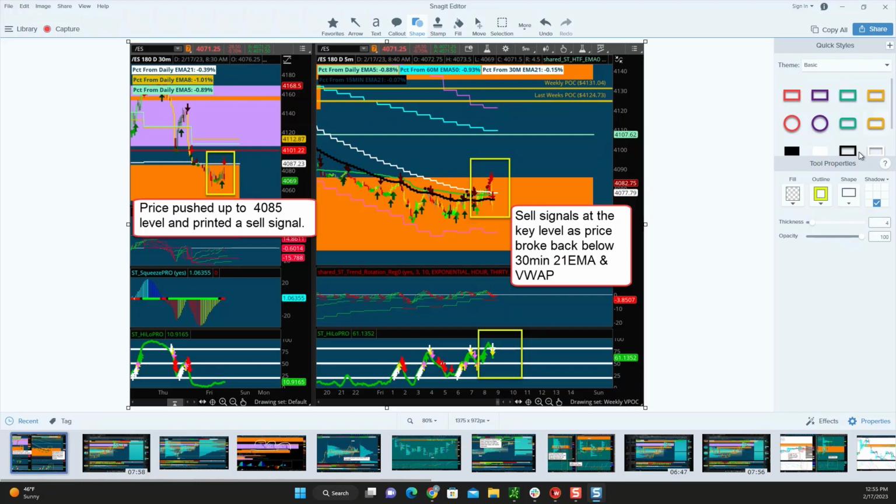All right. Fit to screen. Okay. So price pushed up to the 40.85 level, like I was saying, and printed sell signals. Where are my sell signals? My sell signals are this arrow right here. There is a squeeze going, but it's bullish at the time, but I was looking for it to fail as it was coming up and testing the daily 21 EMA.